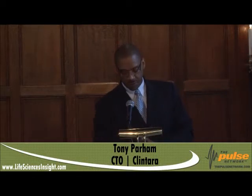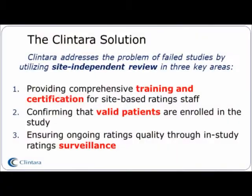Clintara helps in these three areas: training and certification. We train the raters as to how to do the interviews in a consistent manner so that the inter-rater variability is eliminated. And we provide certification so that we say this rater is certified to use this particular medical instrument to assess the effectiveness of that drug, point one.